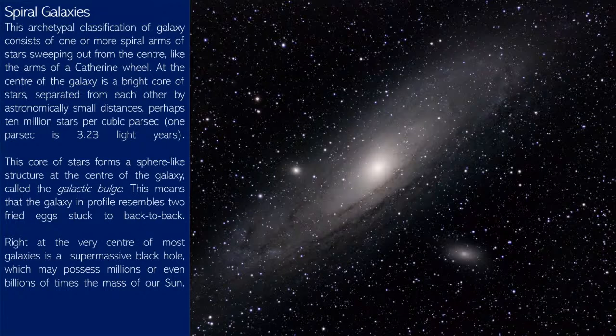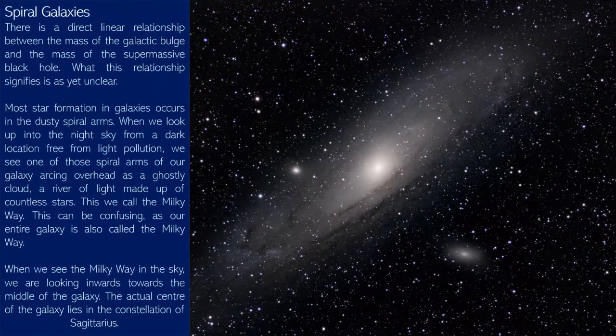Right at the very center of most galaxies is a supermassive black hole, which may possess millions or even billions of times the mass of our Sun. There is a direct linear relationship between the mass of the galactic bulge and the mass of the supermassive black hole, but what this relationship signifies is as yet unclear. Most star formation in galaxies occurs in the dusty spiral arms.